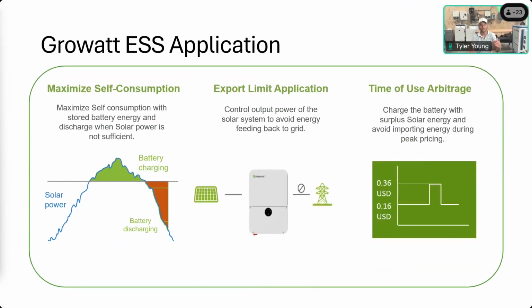And of course, this is our ESS application, and it depends on your market, but of course you can maximize self-consumption. You can do export limits if you want to export to the grid, or if you don't, we can block that, of course, and then time of use arbitrage, which we see a lot of here in California, and I'm sure it's just the same in Canada.